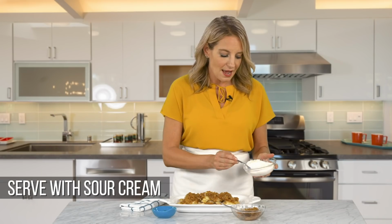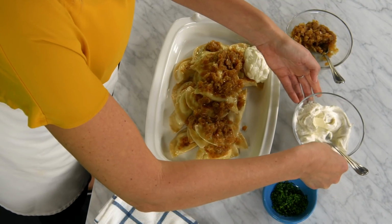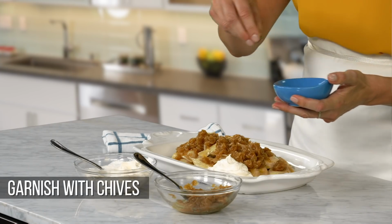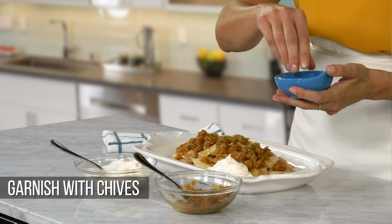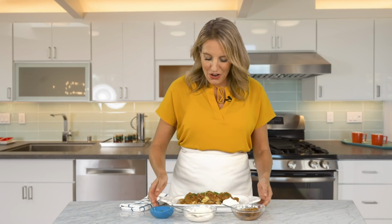We're gonna put this on the side so people can take it as they want it. Since we already chopped up some chives, why not? A pretty garnish never hurts. We're gonna just sprinkle some more chives on top for some color and some flavor. And now we are ready to eat.